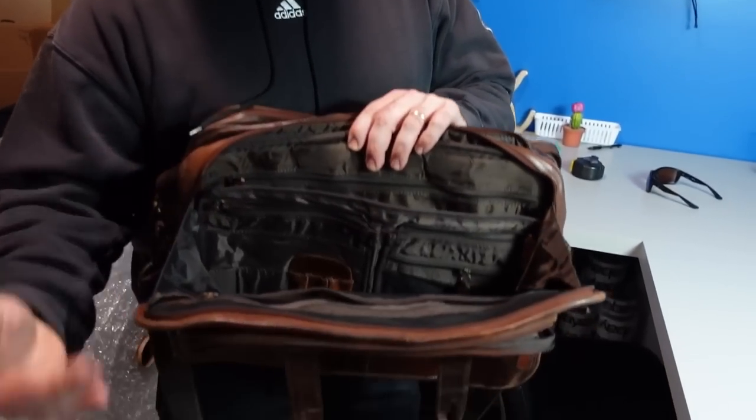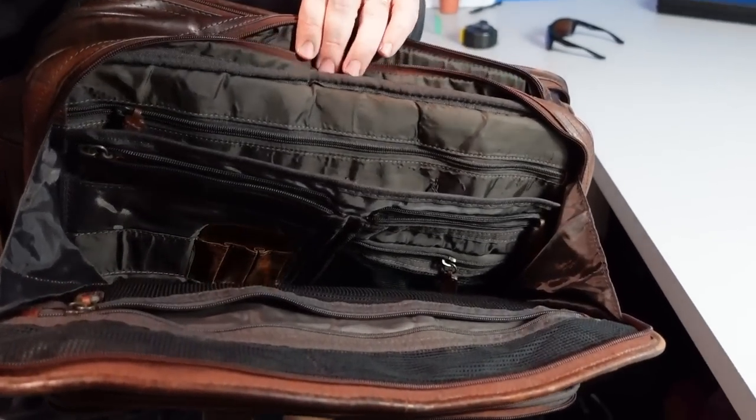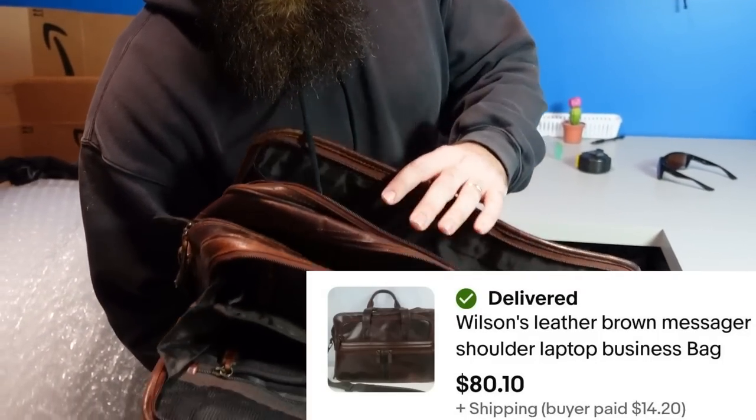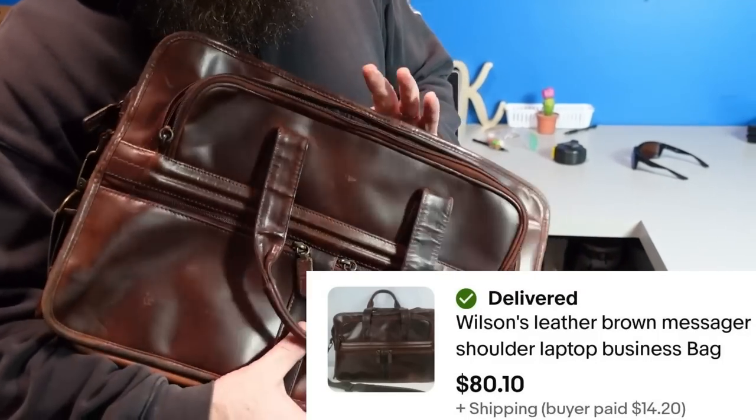All right, just found this, and I bought this a long time ago. This is Wilson leather, and it's a laptop. It's actually a super nice laptop. It's not an actual laptop, it's a carrying case. As you can tell, we're actually super tired because we've been working all day long. But a really nice carrying case here, and it sold for $80.